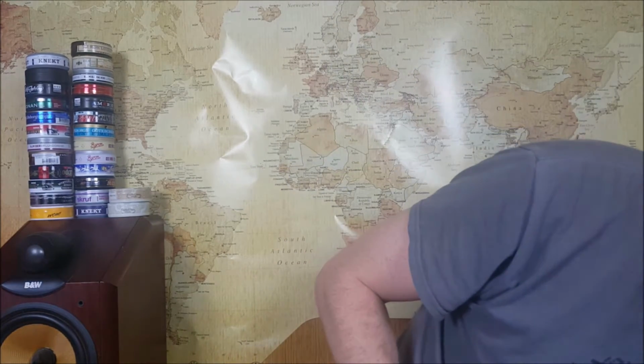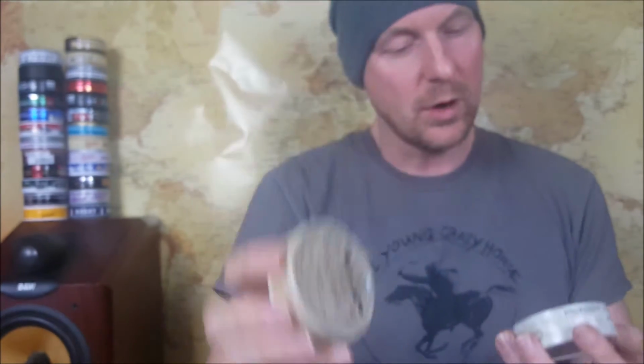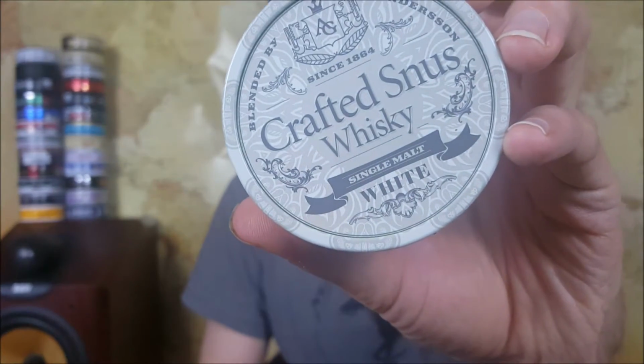As we continue our booze week with 2 whiskey snoozes this time, all whiskey today. We're looking at Crafted Snus Whisky Original and Crafted Snus Whisky White, both made by AG Snus, blended by Conny Andersson, and he also blended Islay whiskey that we looked at last time, but now he's working with AG Snus. So let's see what was different about this one then.